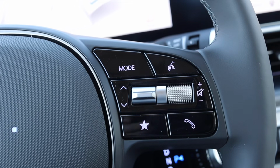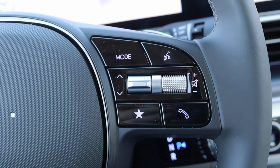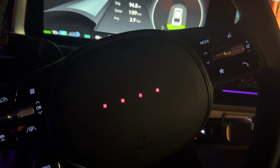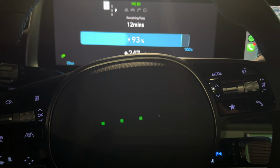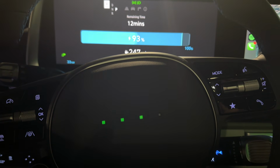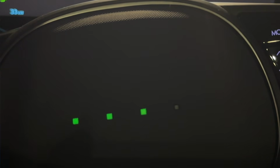Off to the right, we do have our mode, voice commands, volume, favorite, and phone options, as well as we get 4 lights in the center. This is the Morse code for H for Hyundai, but also these lights light up. So when you're backing up, they turn red. When you're charging, they actually pulsate green dependent on your charge.